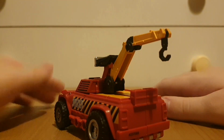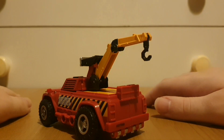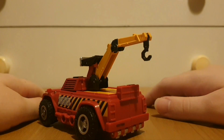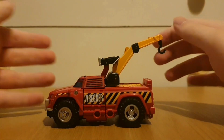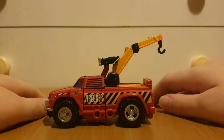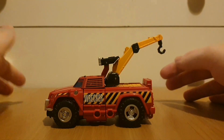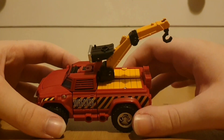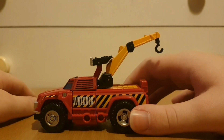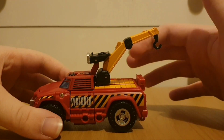And we can see the big difference. The towing system is way different, because it's an actual towing hook compared to the, I guess, platform that folds out. And to be honest, I think that Lift Ticket kind of looks a bit better with the hook than with the platform. With Hoist, I kind of think that it's a bit weird, but with Lift Ticket, I think that this works.